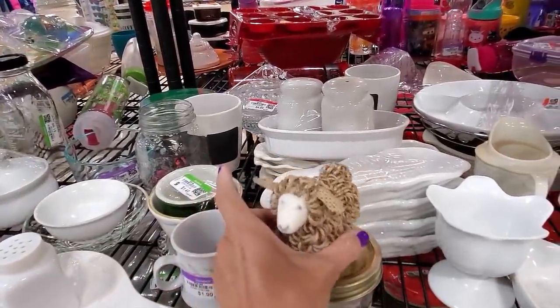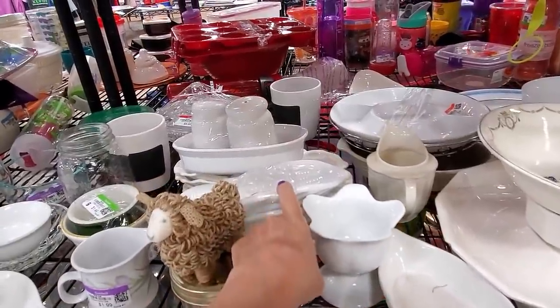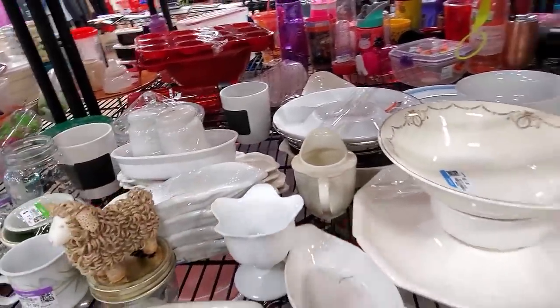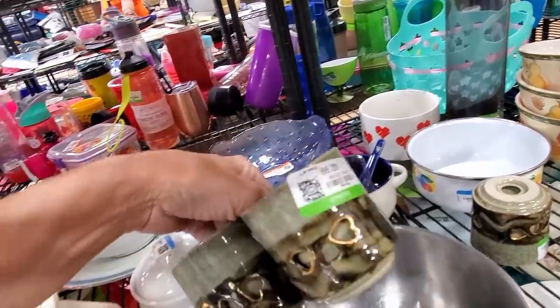There's another one of those little sheepies. I might have to take him over to his friend. Oh, look, there's more corn. So this is a sign that they're not rare or valuable because there's so many on the shelf. But I will pick up these if they're not too expensive.